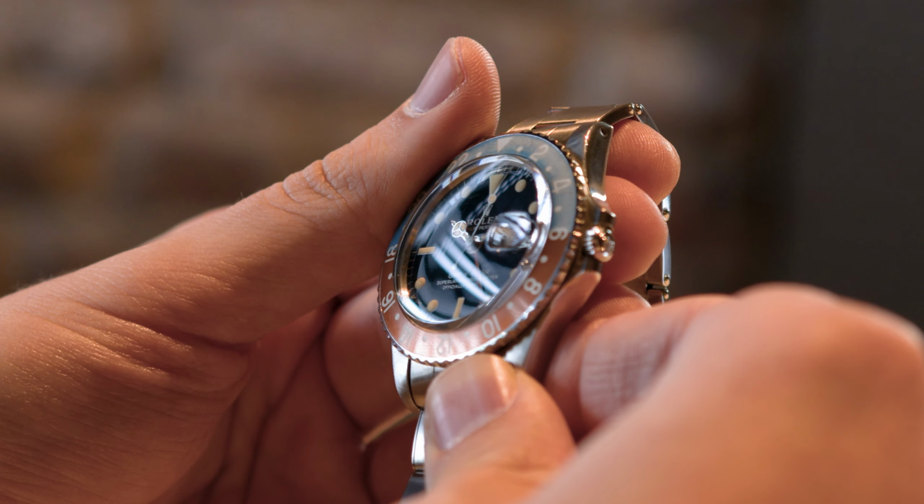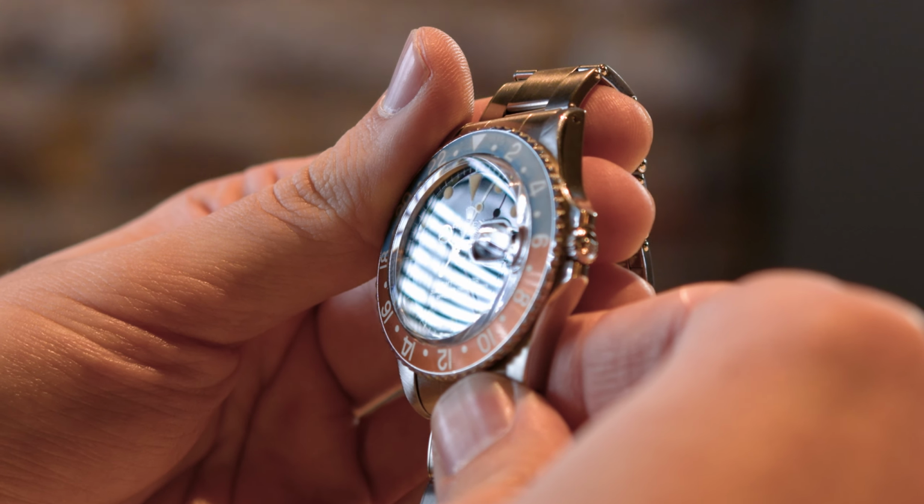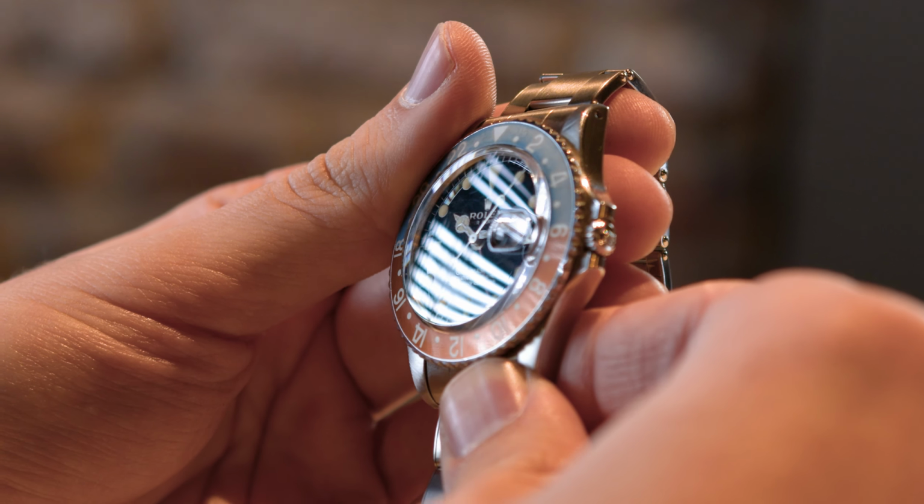And then we get maybe into the most popular GMT reference, which is the 1675, which is such an interesting reference, partly because it was produced for almost 2 decades, but also because the dial, bezel, bracelet and case variations give you endless styles. And that's why this reference is so great. And the first GMT dials from the 1675 are what we call today gilt dials. And this is one with a super glossy gilt SCOC dial with an open chapter ring.